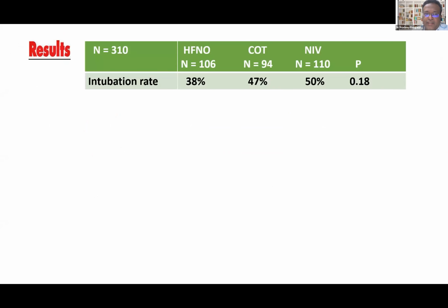When you look at the results, the primary outcome was to see if HFNO was successful in reducing the intubation rate. There were 310 patients: 106 in HFNO, 94 in conventional oxygen therapy, and 110 in NIV. As you see, the intubation rate failed to show any demonstrable benefit. It did not achieve statistical significance. There was no difference in intubation rate.